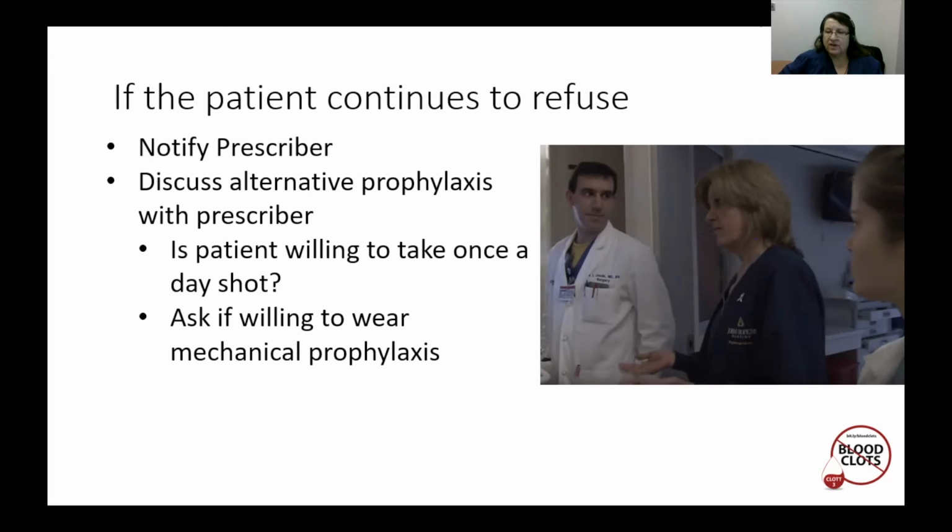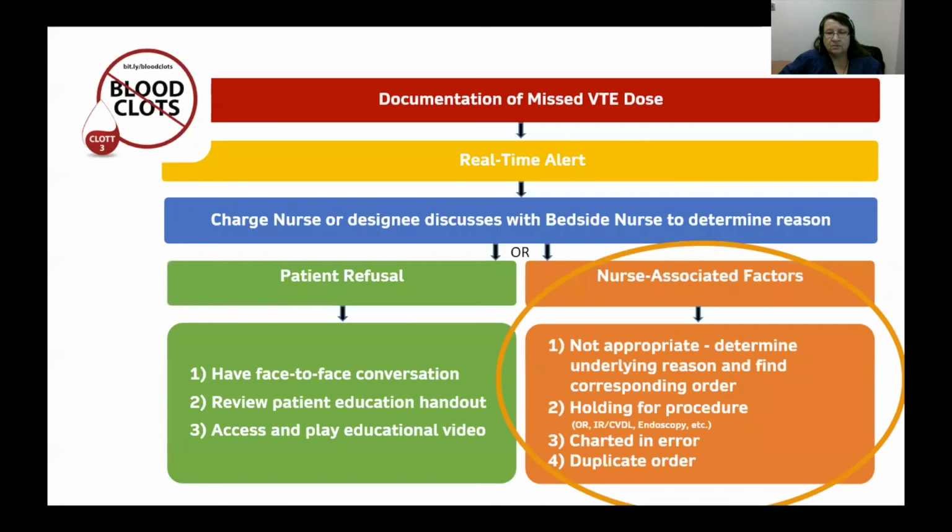Each institution should follow its own procedures related to refusal. A template for ongoing refusal should include education, notification, and documentation. Discussion with the patient in the event of a refusal should include other options for optimal prophylaxis. If the patient's condition is appropriate, are they eligible for a once-a-day shot instead of the 2 to 3 times a day shot? Would they wear SCDs or would they wear TEDs? The goal being the patient is ordered the best prophylaxis they're willing to receive.